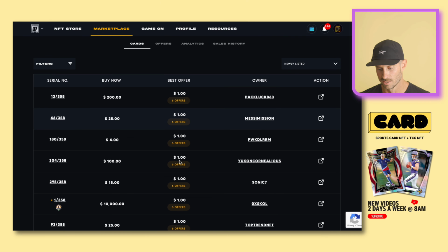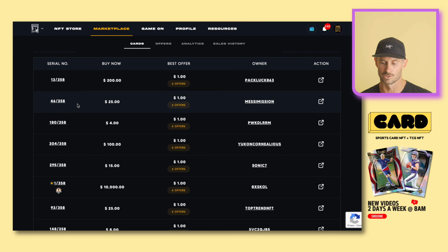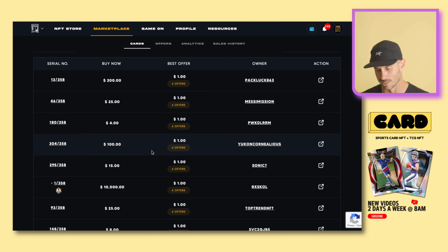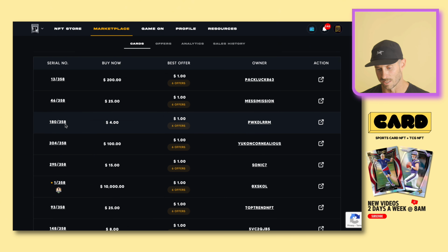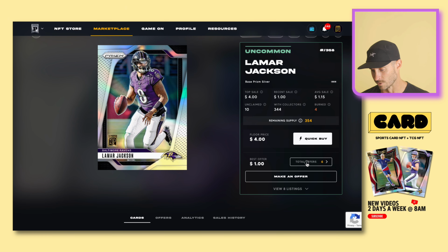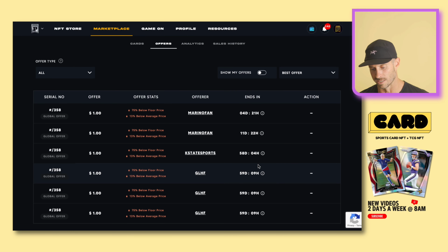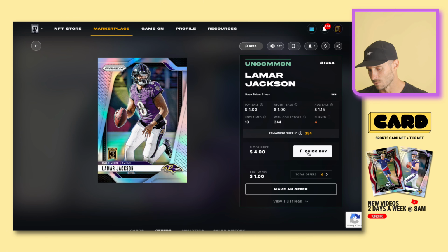If we go down, here's all the listed cards with the serial numbers broken out. If serial numbers are important to you, you're going to want to keep an eye on that as well. Right here, serial number 180 of 358 is the one for $4, and that is the one currently up for sale. But as we can see, there's a recent sale for $1. If we click on total offers, it's going to show us every offer that is out there on this card right now, and they're all for $1. So here's what we're going to do. I'm going to buy this one right now for $4, because I still think that's a justifiable price for Lamar. I don't want to disrespect the man.